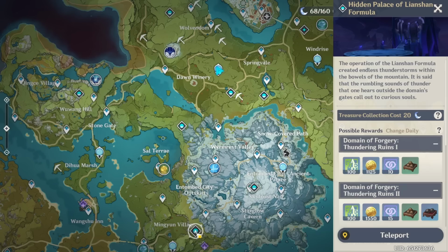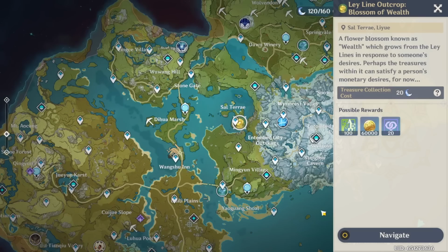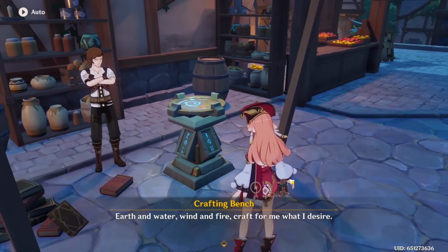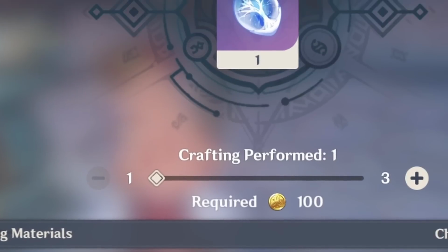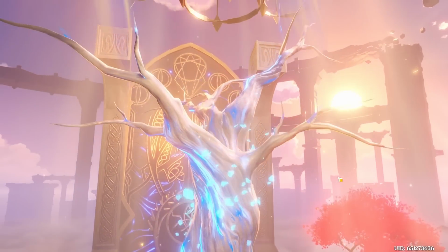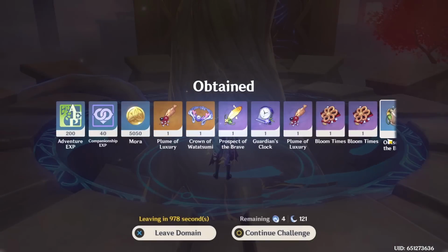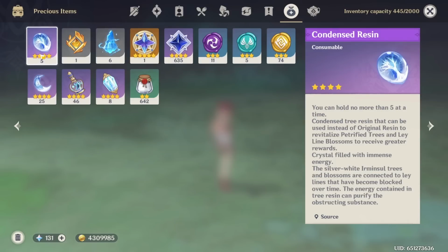If you know you're going to be farming domains or ley lines for weapon materials, artifacts, talent books, character level books, or Mora, once you have the recipe from getting Reputation level 3 in Liyue, you should visit an alchemy table and convert 40 original resin into condensed resin. This allows you to use the condensed resin when claiming rewards from completing a domain or leyline outcrop to double the reward. Same resin investment, just half the time taken to do it. You can only hold 5 condensed resin at a time, so be sure to spend them.